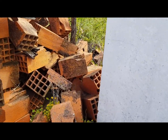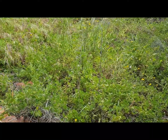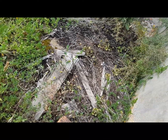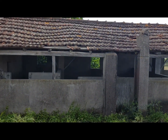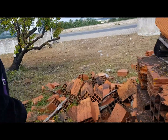Right, I might fall over now. Probably. Oh god. Nice barbed wire fence that I'm gonna get stuck on. Ooh. I heard a noise, I'm not doing it. Well, that was cool.